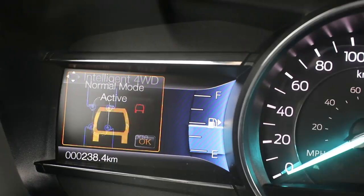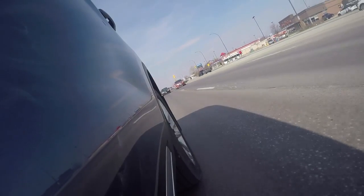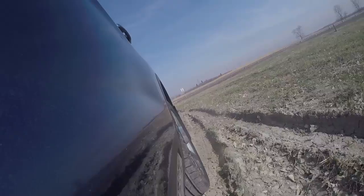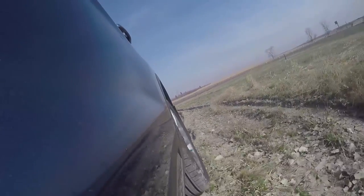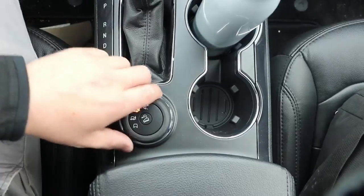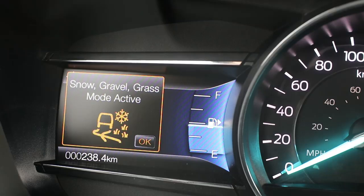First, there's the normal mode on the knob, which is just for normal everyday driving. Then there's what I like to call the mud rut mode that keeps the traction going so you don't lose momentum when you're driving and get stuck. There's also the sand mode, which is for softer gravel, sand, all that kind of stuff. There's also snow, which increases your traction so you're not slipping and sliding everywhere.